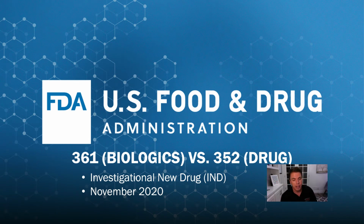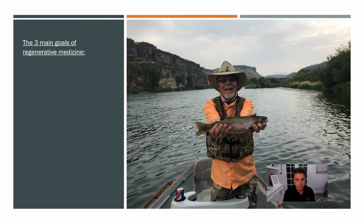which, by the way, I'm just going to throw this out there right now. There are studies coming out of New Jersey for acute COVID patients doing IV therapy and doing really, really well with stem cell exosomes. I will plug that in there right now, but that's where the FDA kind of stands on this whole thing. So when a practitioner goes to a talk like this one or a talk put on by somebody else and they start hearing 361, 351, IND, all these terms are very confusing to people. This is just what they mean. So there's that. Now, there are three main goals of regenerative medicine that we want to discuss.